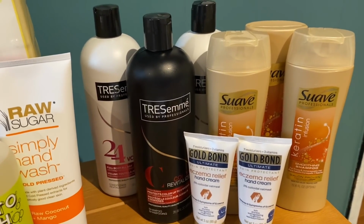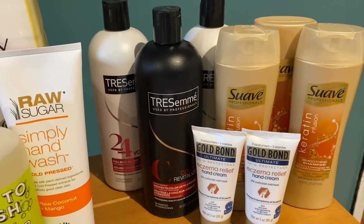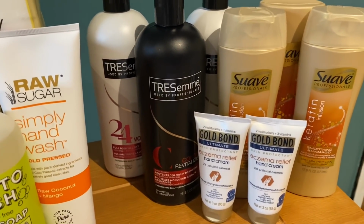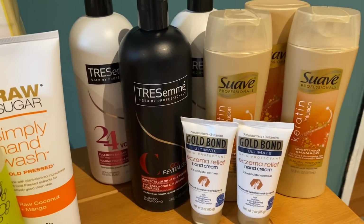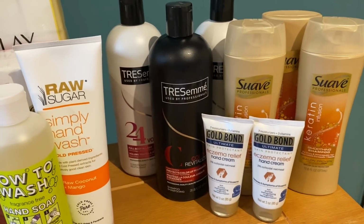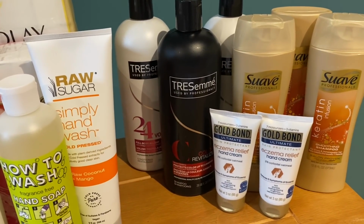So I paid $12 and got back 19,000 points. So on this one, it ended up being about a $6.84 moneymaker for me. So overall, each transaction was a moneymaker for me.